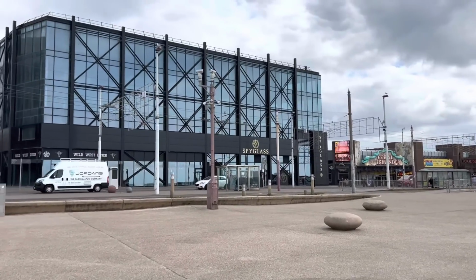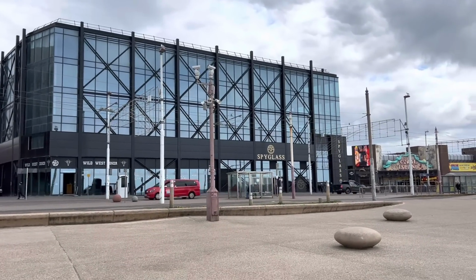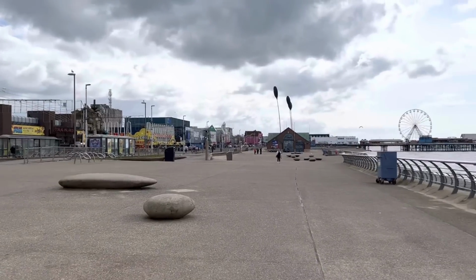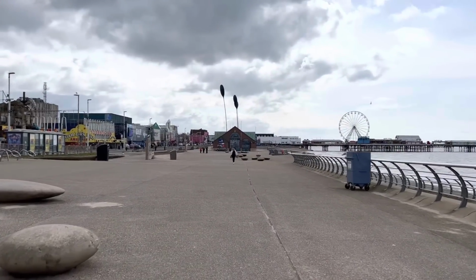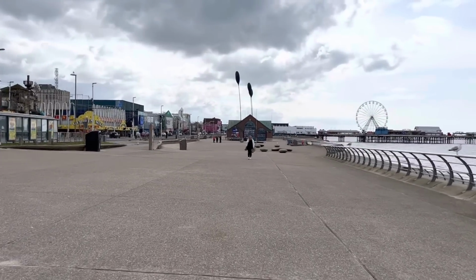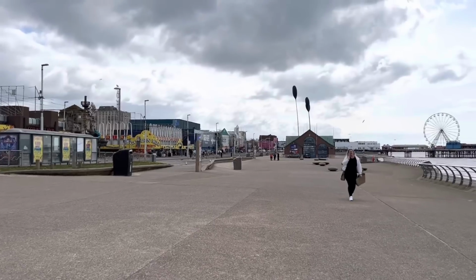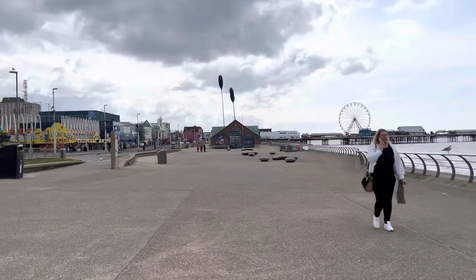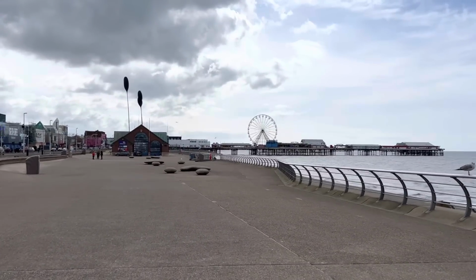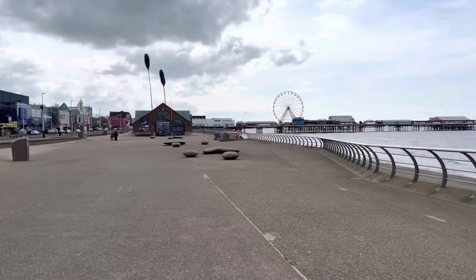Notice all these lovely new CCTV cameras as well. Look at these. They've just recently upgraded the Blackpool CCTV system, so you'll be nicely protected and watched over while you're out and about. And they've got speakers on as well, so if anybody's doing something that they obviously shouldn't be doing, you might hear a voice saying, "Oi, you in the blue jacket, put that camera down." Which of course would be me.